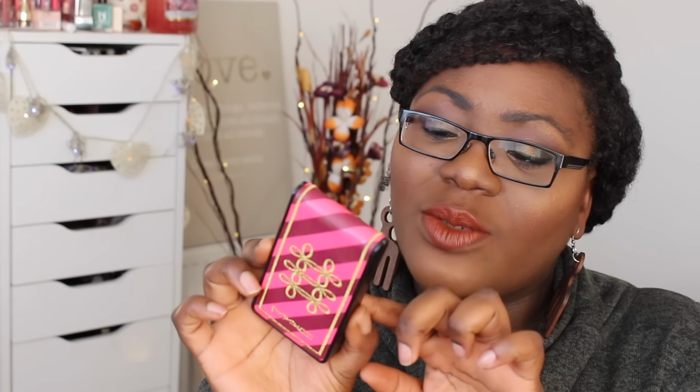Oh yeah, something else from the MAC Nutcracker Sweet collection which I had to mention is the blush compact in the shade Sweet Copper Face Compact. Now I know this one has sold out, it's so hard to get your hands on.